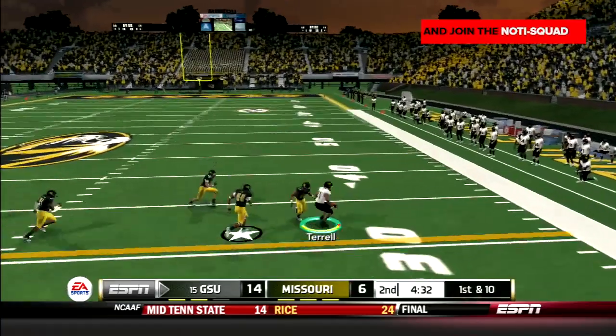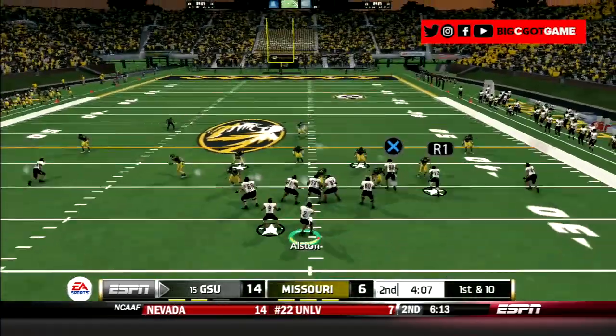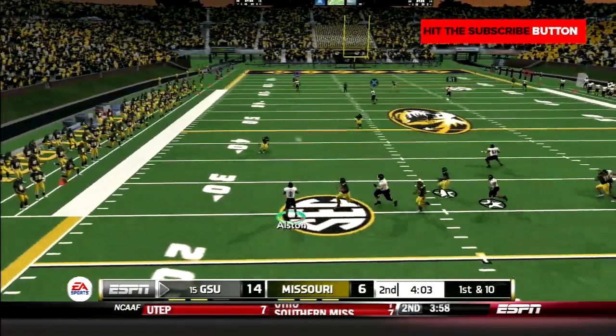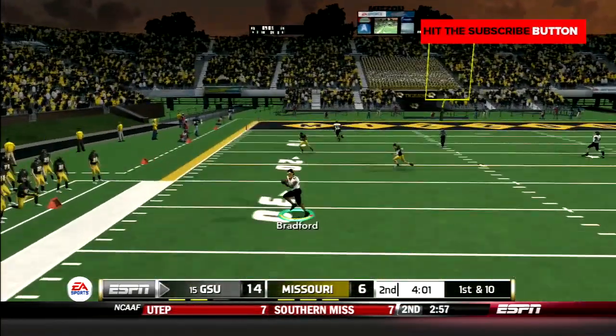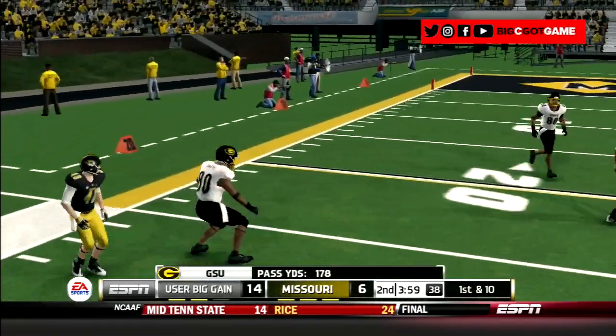Austin from the gun and hits Terrell on the curl. He spins backwards and gains 9. 2 plays later, Austin drops back. He rolls to his left, loads up, and throws it deep for Bradford. The big tight end turns upfield and is brought down at the 25. What a pitch and catch.